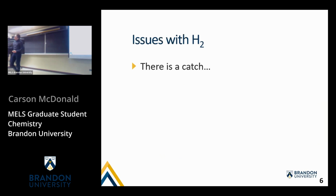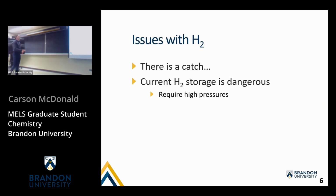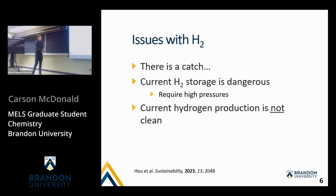But there are some issues with hydrogen. Currently, the way that we produce and store and use hydrogen is actually kind of dangerous. Hydrogen is required to be compressed at very high pressures in order for us to store it effectively. These high pressures enhance the risk of things like explosion, and others have other safety concerns. Also, hydrogen production is currently not very clean, actually.